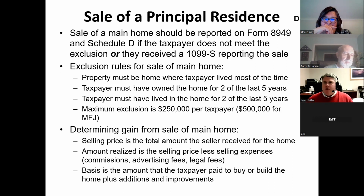So even if you sold your home for $325,000 as a single individual, if you paid $100,000 for the home and you had, say, $20,000 of closing costs, you're going to be fine. You're going to be under that $250,000 exclusion level.